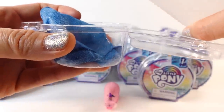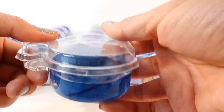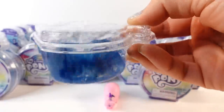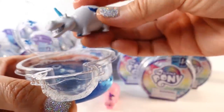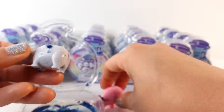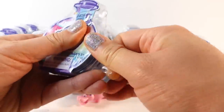You can't really tell just by looking at the bag. So let's pour water in there. We got another hippo. Oh my goodness, do we really have the My Little Pony series here? So we have a white hippo, and so now we have two hippos. We have a white one and a pink one. Okay, next one. Hopefully we won't get a hippo again.